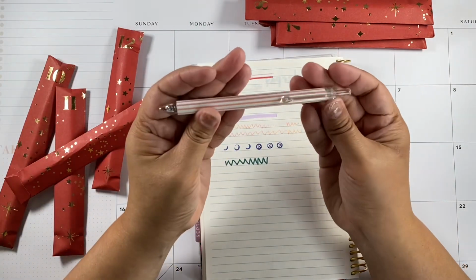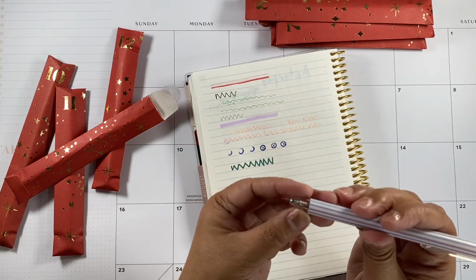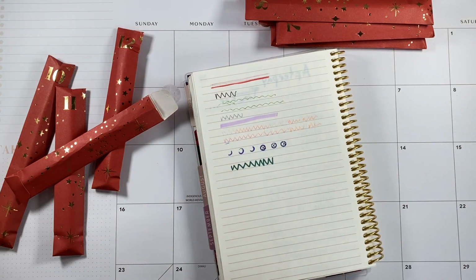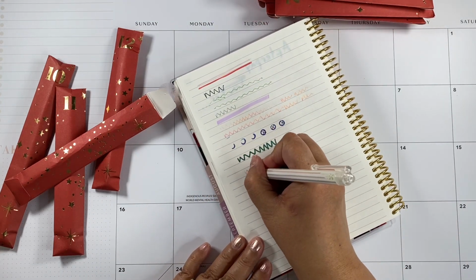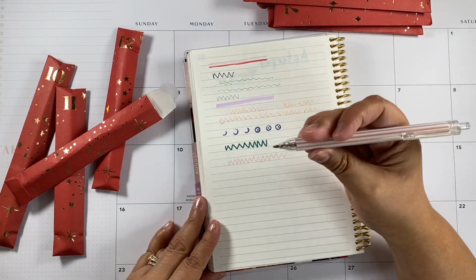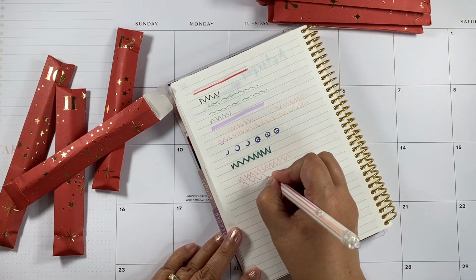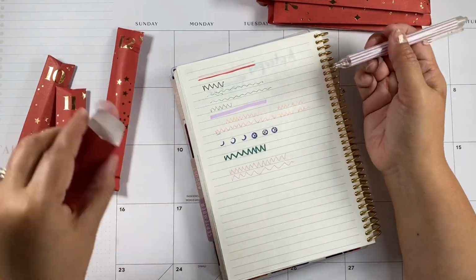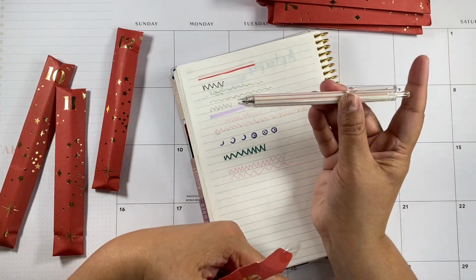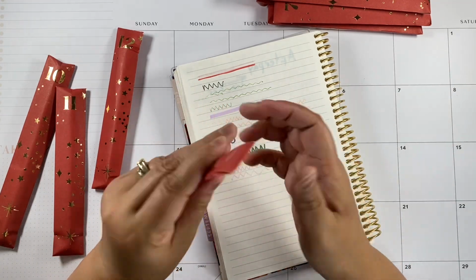Ooh. Okay, this one is pretty, and I have the cover that matches this pen. So take off the little protector here. Let's take a look. And what color is this? This is a pink, like a very light pink. Yeah, that's pretty. All right, I like this. I like the packaging. I like the fact that it's a click pen and that it's a different color. So this one so far is my favorite.